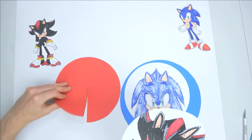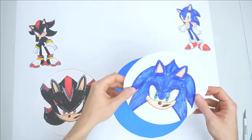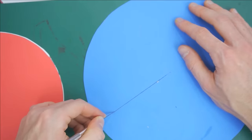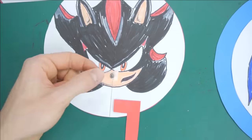Next, with double-sided tape, I can attach Sonic and Shadow onto the colored circles. Make sure that they're aligned properly with the cut marks. Now I can go back over the cuts, this time cutting through the drawings. It should look something like this. Now for Shadow, I went ahead and I cut out an L shape. And with some double-sided tape, I'll attach it right here.